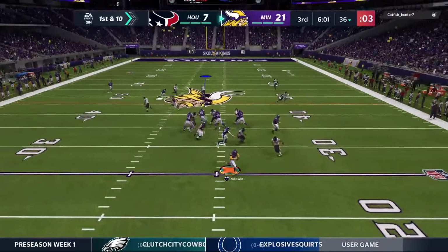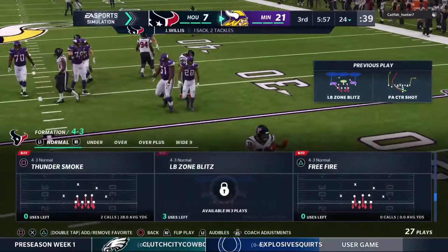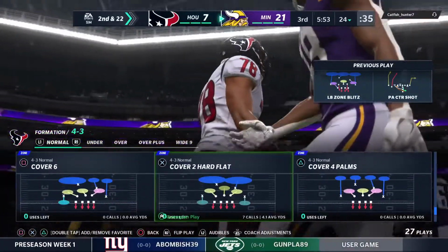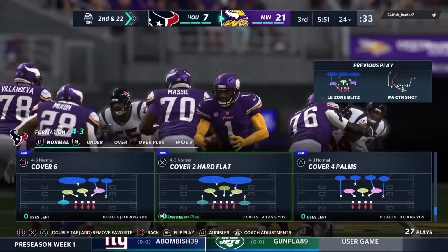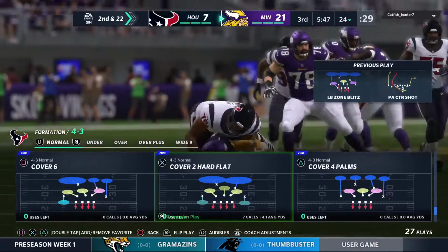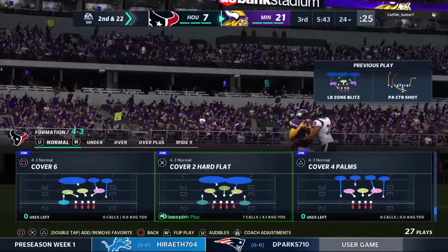Here's Jackson. Blitz coming, and down he goes. The sack by Jordan Willis. They need to stop to get back into this game, and here's one right to start in the third quarter. Yeah, anytime you go to the lockers with that 2-3 score deficit, you're right. You need that stop, get the football back, and they've done just that. Series to series, play to play.